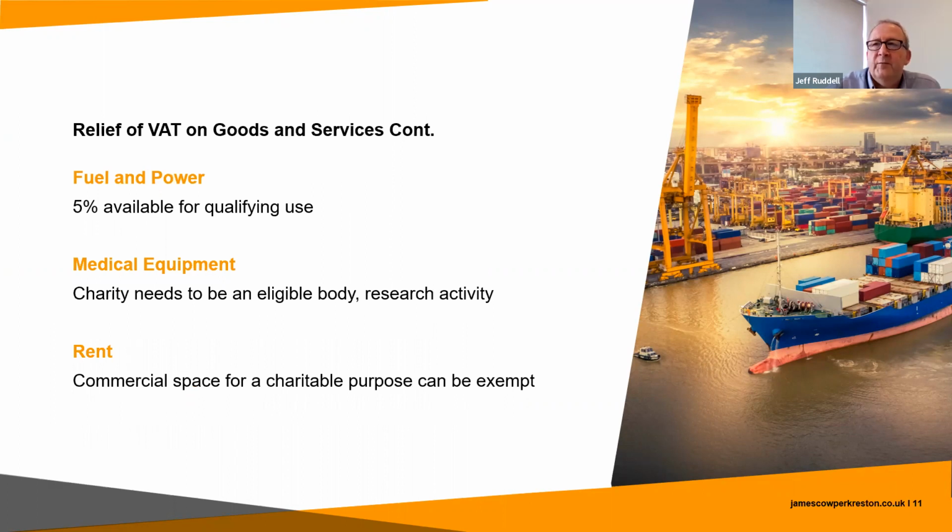So we'll have a look at some more reliefs for fuel and power. Now, for commercial users, the supply of electric, gas, oil, etc. is 20% VAT. But charities can receive these supplies at a reduced rate of 5% in various situations. Although quite often, the charity has to issue a certificate to the supplier to claim this relief.